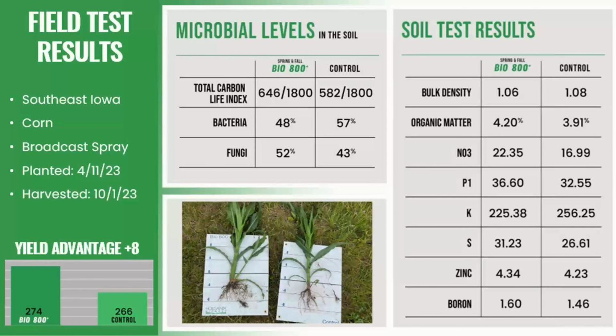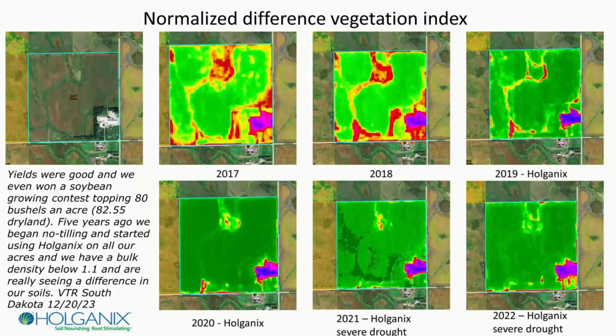We're helping that to loosen up the soil as well. And of course, on this one, where the check was at 266 bushel corn, that's pretty darn good. But you can tell where we had the Bio 800, we had an 8 bushel yield advantage, and that's in real good soil. Yeah, so even in good soil, we're seeing a benefit.